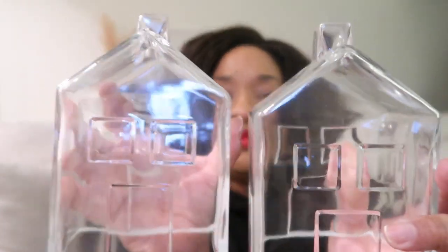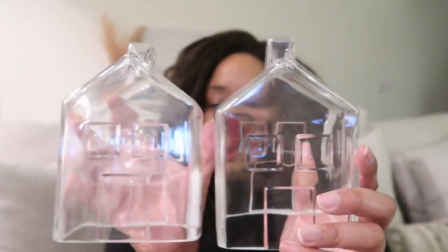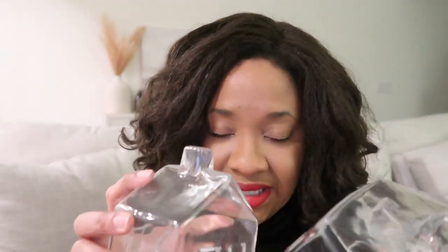And I think the houses are all the same. Yeah, they're all the same, but who cares? Just line them up in a row. Could you imagine with some candles? So beautiful. So $5 each. They had plenty. Go check it out.